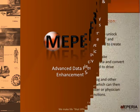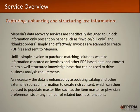Capturing, enhancing, and structuring lost information. MEPERIA's data recovery services are specifically designed to unlock information only present on paper, such as invoice, bill only, and blanket orders, simply and effectively. Invoices are scanned to create PDF files and sent to MEPERIA. Unlike simple invoice-to-purchase matching solutions, we take information captured on invoices and other PDF-based data and convert it into a well-structured knowledge base that can be used to drive business analysis requirements. As necessary, the data is enhanced by associating catalog and other externally sourced information to create a rich content, which can then be used to populate master files such as an item master or physician preference list, or any number of related business functions.